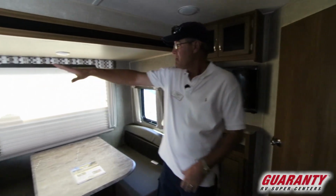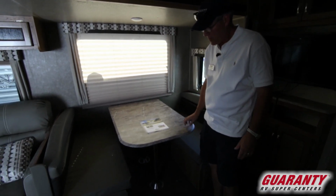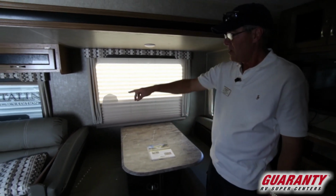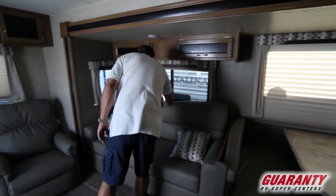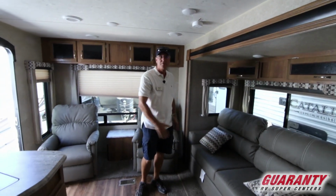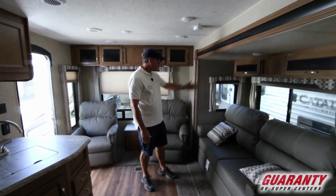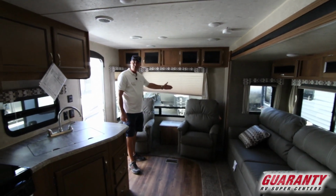You're going to have your super slide out here. It's going to include your booth dinette with these nice sealed counter tabletops on that. Also has the optional tri-folding sofa, I believe. Let's double check. I think it is. Yep, so that'll come out into the room here and give you a nice big bed for 2 adults if you need to. Again, storage above the couch there, your 2 chairs, which you see are recliners too, and a nice high back to them.